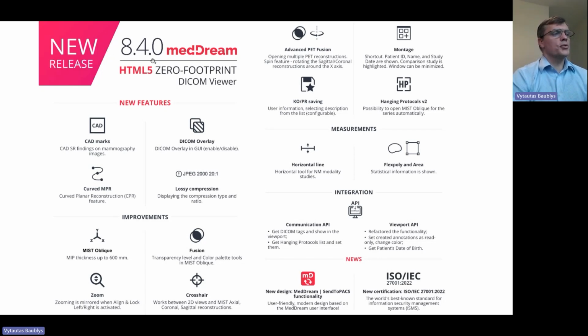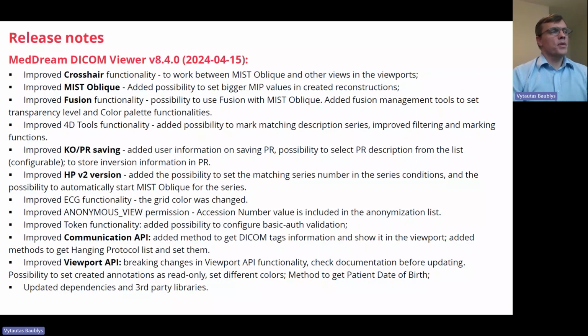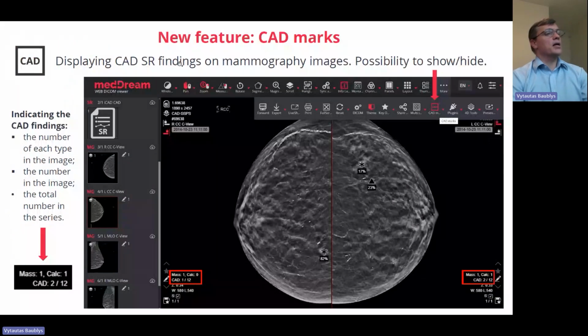As you see, the whole list of the functionality created in the 8.4 version fits only in 2 pages. This is a really significant upgrade. Later on, we will go through the detail of this functionality. But as you see, the list of the functions which were upgraded or created is really significant. And later on, you will see my live presentation also. The functions created are really amazing, and I believe for many of our partners they were awaited for many years. So let's start from the CAD markers.